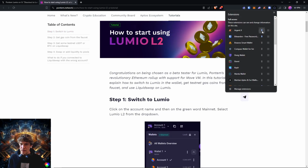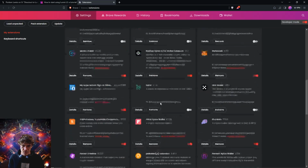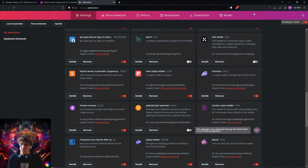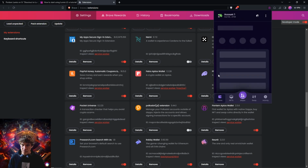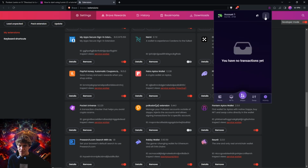So I think I actually need to take off all of these. Okay. So my Pontem wallet is deactivated. Let me see. I don't even know if I have anything in here. Nope. No assets on the Pontem. I think I use this for testnet or something. I don't know. Nope, nothing in here.